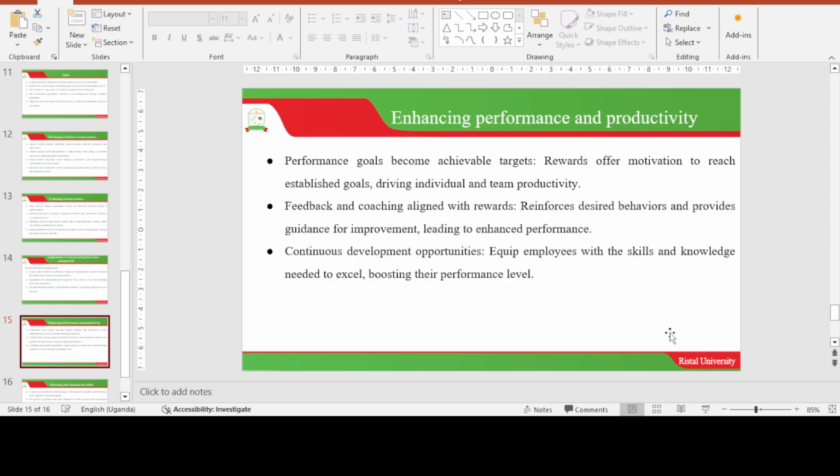The next thing is now enhancing performance and productivity. When we talk of productivity, we are basically defining it in terms of output. The quantity of the output is what we mean by productivity. Okay, how many patients has the doctor seen today? How many patients has the doctor discharged today? That's what we call productivity. Okay, performance goals become achievable targets. Okay, that's under productivity. So rewards offer motivation to reach established goals, driving individual and team productivity.